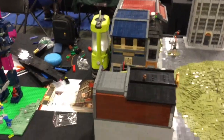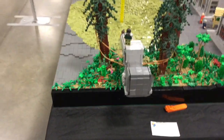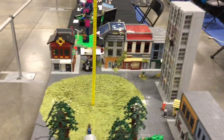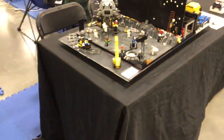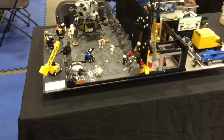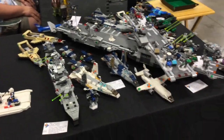Other things that are lit up. That's an interesting one. Not sure what he's doing. I'm sure that's from, what's that from? Republic City. Legend of Korra. Very cool. Lunar landing. Faking the lunar landing. Just in case things didn't go right. Back to the aircraft carrier. Alright.